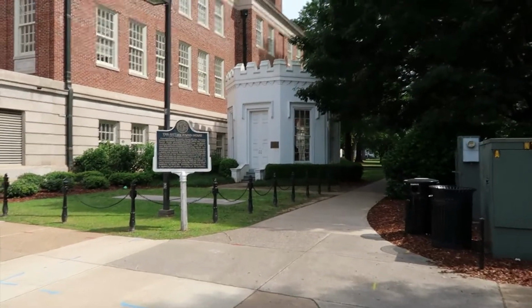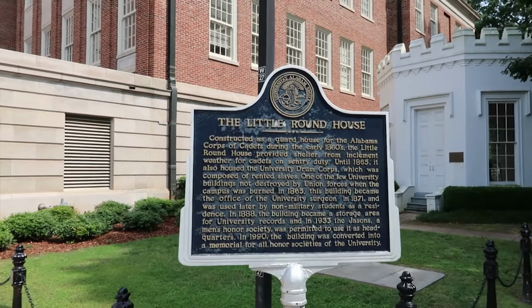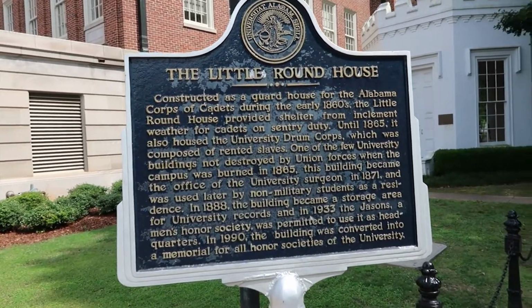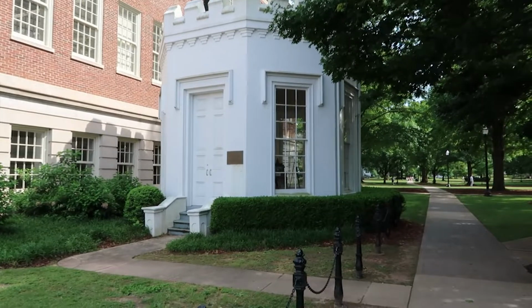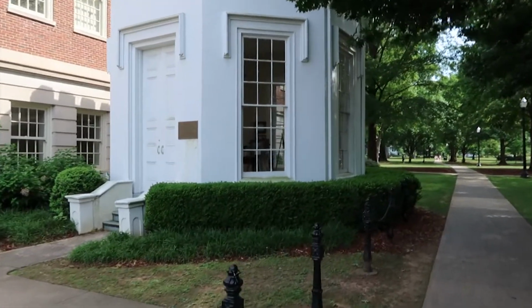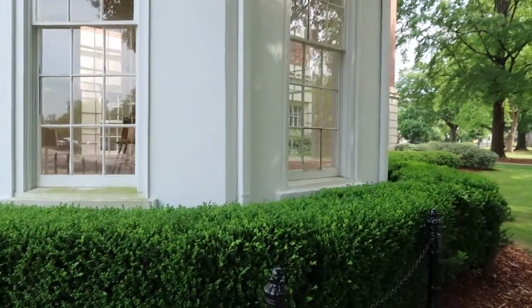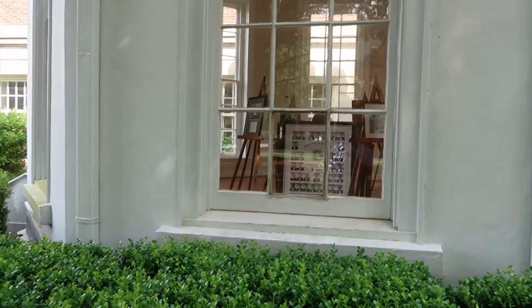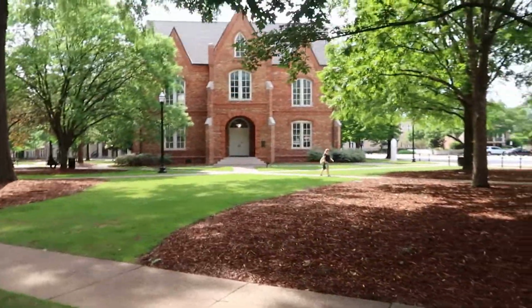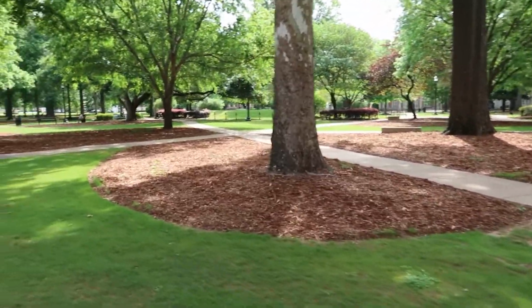And look at that. There's a historical marker right out front, so you can check that out. Freeze that and read that. But this is what it's about. It's a little castle building. And I think you can go in there, but I don't know if I should. There's some artwork inside. There's some fancy stuff, but look at all that. Look how pretty this campus is. Pretty nice.